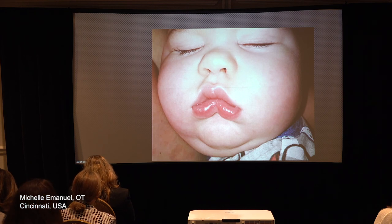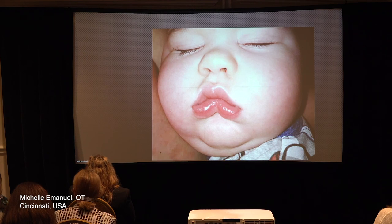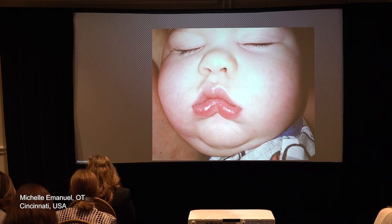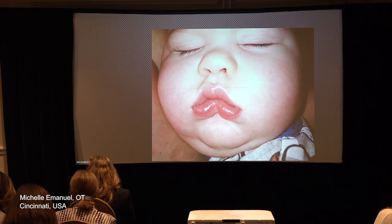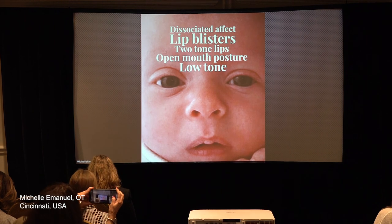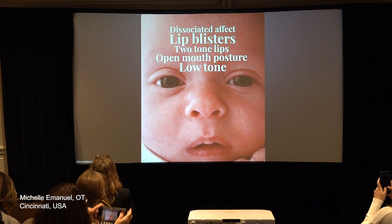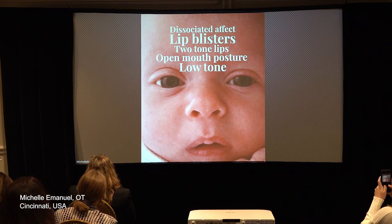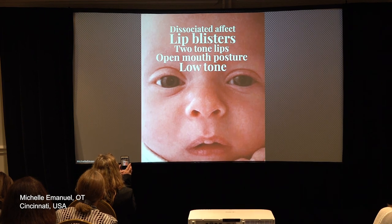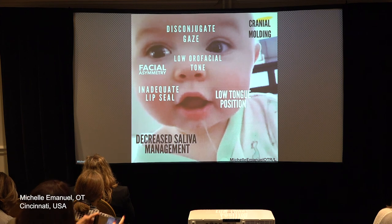But over time, this will change things enormously and have an impact that we really can't measure right now. But I think we all, and who we are in the pioneers, we can anticipate what that is. And we can hope for them to have really good health. So these things, this associated affect, the lip blisters, the two-tone lips, open mouth posture, and low tongue, they're checking out of all of those things that babies are rich in, the baby smarts, the baby cognition. So it's not just cute doing social nervous system things, it's powerful myofunctional therapy health, because it happens over time.